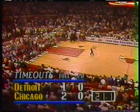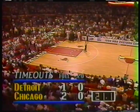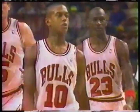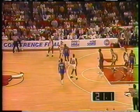There's the time and there's the score. Detroit has the ball. There's the timeout story. Chicago has scored 62 points in the second half. That's something they've got to remember for Game 4 if they get to 4, down only 2-1. Right, no turnovers. Let's look at the situation. You're down 6. You're Detroit. You have 1 timeout left. Mark Aguirre taking the ball out of bounds is very dangerous.